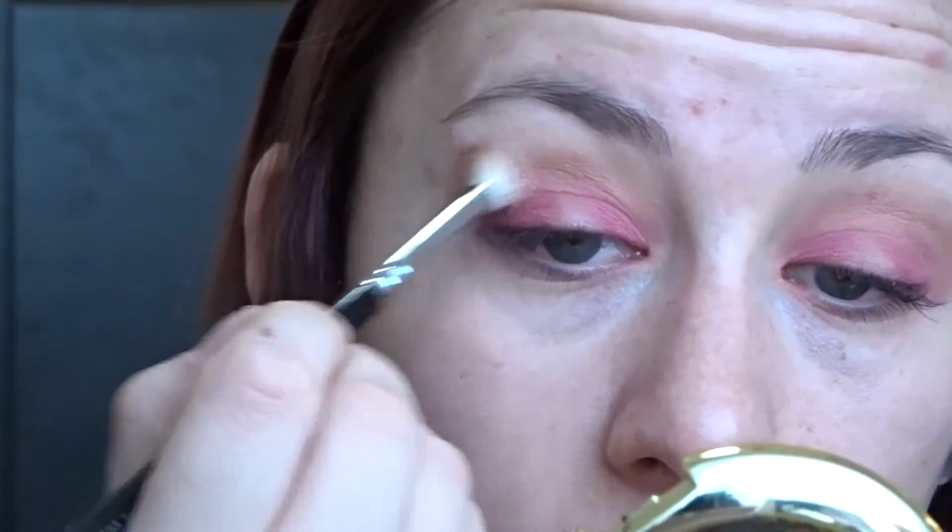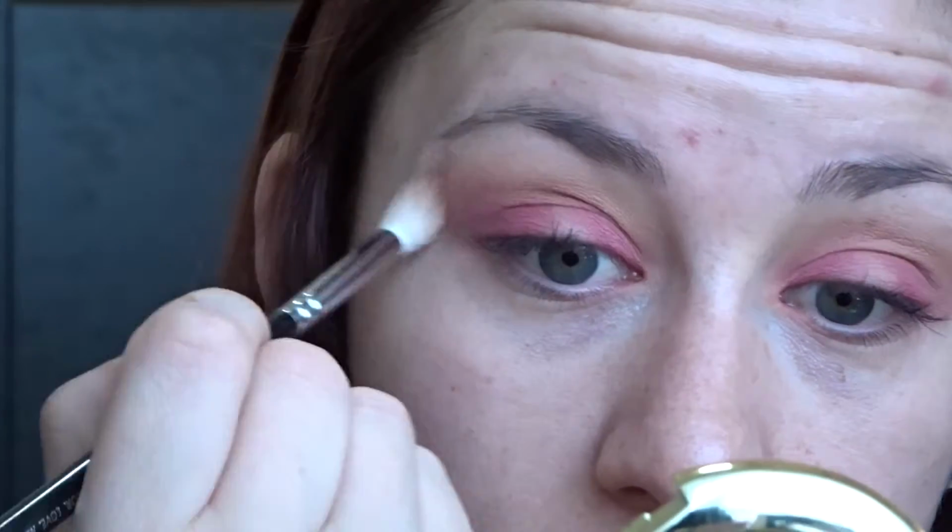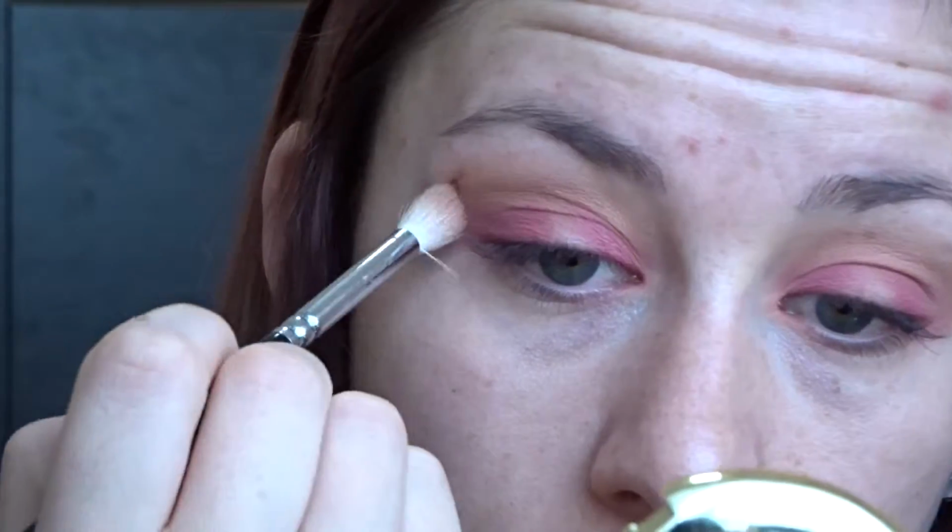Kind of just on there at the moment, so I'm just going to take the second brush we used with a little bit more of the second colour and blend it out, and also take the first brush and blend out the edges even more, and any extra here we'll clean up later with concealer. Okay, that's kind of where I am now.